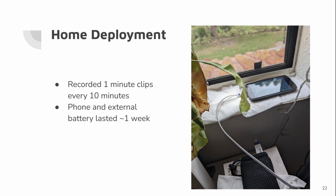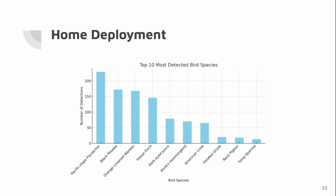We tested our setup with a home deployment. We installed our Android app on a Nexus 4 and placed it next to a window where bird calls could be heard. The setup recorded 1-minute clips every 10 minutes, and the phone with an external battery lasted about a week. In our test deployment, we collected data on bird species detected.